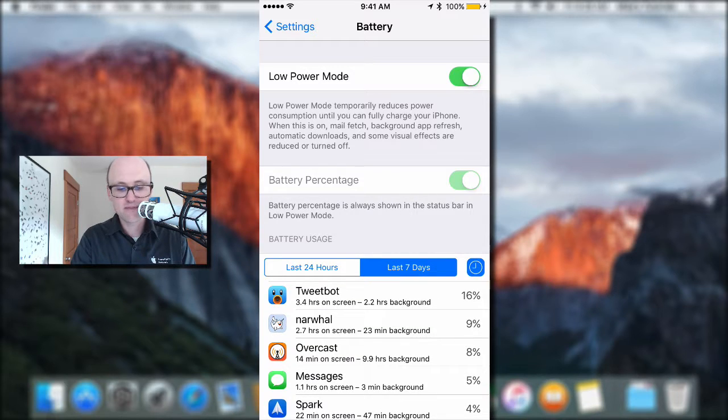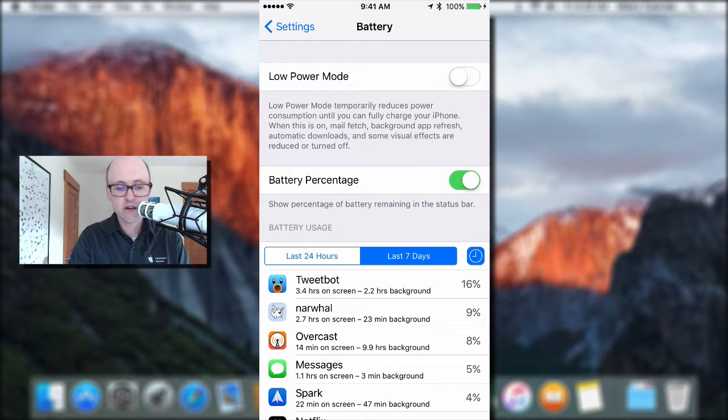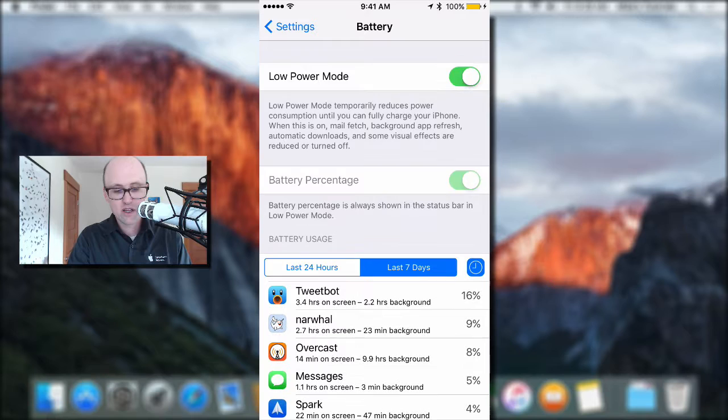When you turn it on, the main indication that it's on is that the battery level icon in the upper right of your device will be yellow instead of green when low power mode is off. So that's a useful option there.